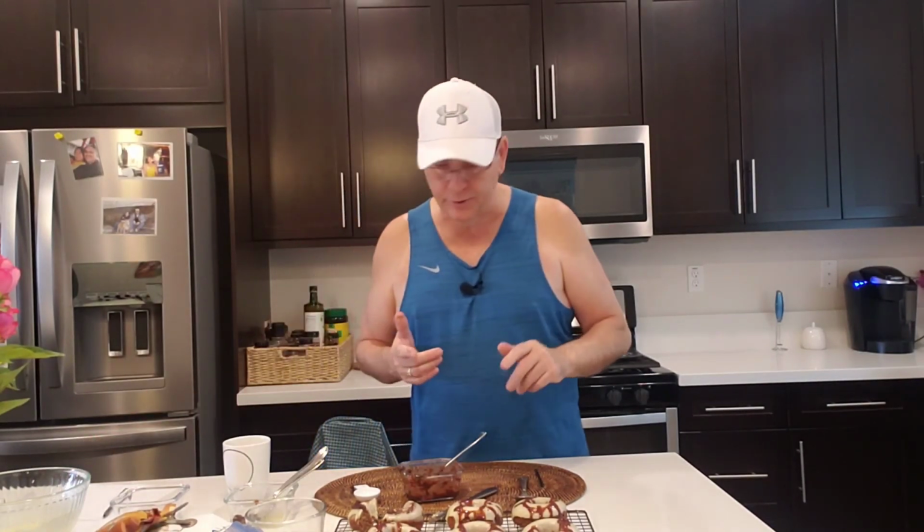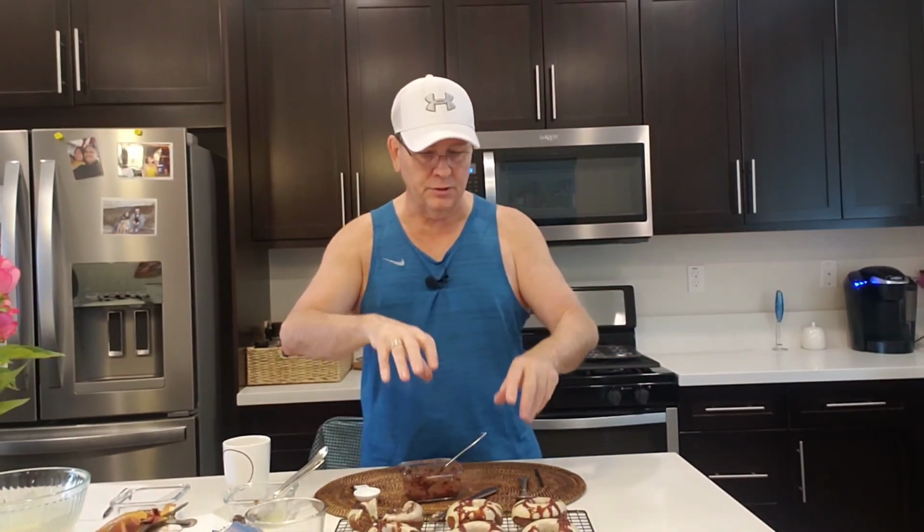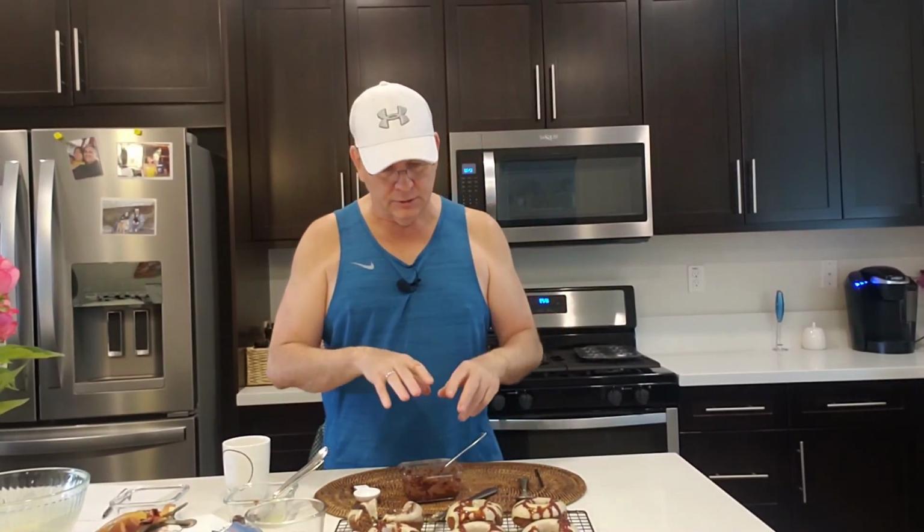Now macros, how it breaks down on this. One donut is about 150 calories. It is 5 total carbs, 7 protein, 13 fat, 3 fiber. So it's 2 net carbs. Now I will tell you that's just for the donut. The frosting with the Lily's is about 2 net carbs per serving. I'm not going to say that's a full serving on there, but probably close to it. So you'd probably have to add 2 to that. So it's 4 net carbs. But a cup of coffee and one of these, that's a really, really good breakfast. You don't need 2 of these. You only need 1 of these. This is pretty filling.